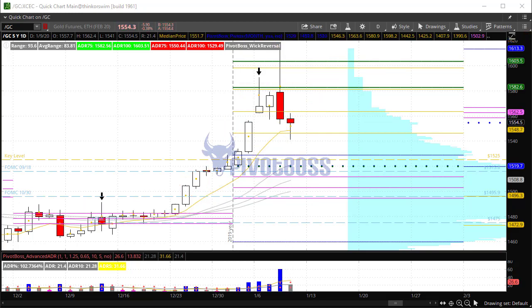Now, if price were to fail here, say it fails to hold 1540, again, that 1525 level is the big level. I mentioned before that we could drop back as deep as 1525 and still be a buy. 1525, failure to hold that zone will fail this thing. But right now, again, the way it's looking, it looks fairly bullish here.